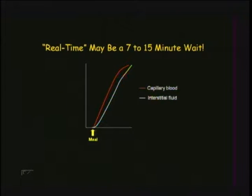Now, these are actual data when one looks at capillary glucose in red compared to the interstitial fluid glucose in blue. And what you see here is that if somebody eats a meal at time 0 and then one wants to calibrate over here, because of this lag time, the actual glucose is 170, whereas the interstitial glucose is 140. And because of that, one could actually have an inaccurate calibration because of this lag issue.